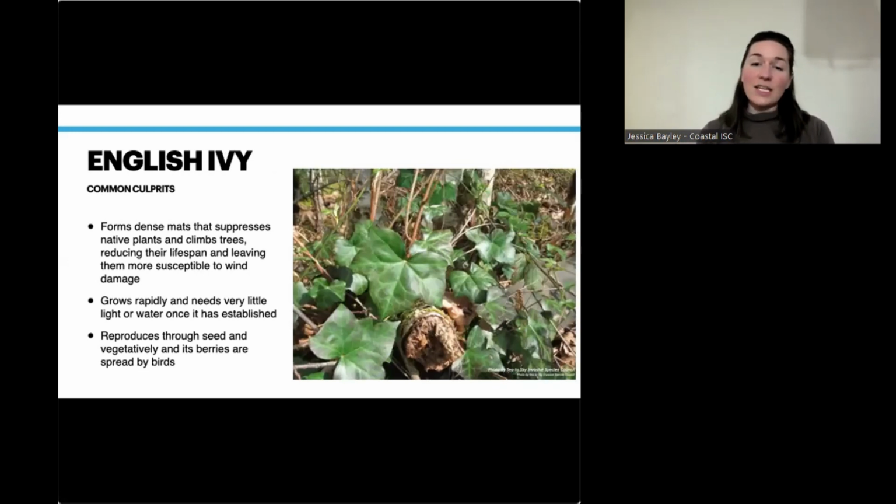English ivy is another really common one. It forms dense mats and suppresses native plants and climbs trees, reducing their lifespan and leaving them more susceptible to wind damage. It grows rapidly and needs very little light or water once established, and reproduces through seeds as well as vegetatively. This one can be pulled. You do want to be careful that you're not leaving root fragments behind. It's often hard, and generally the best way to do it is to do one pass if you have a thick mat, and then go back and get any regrowth periodically.